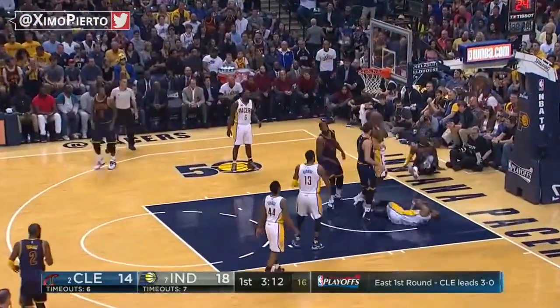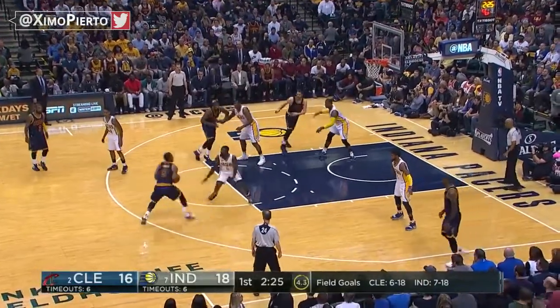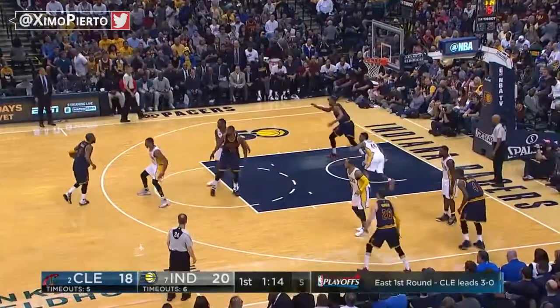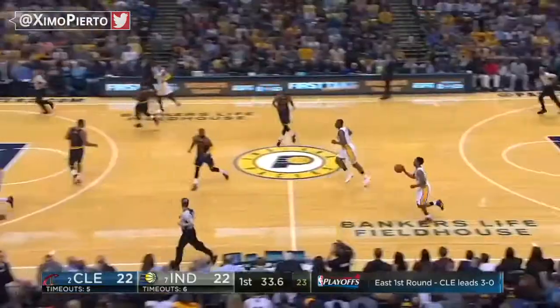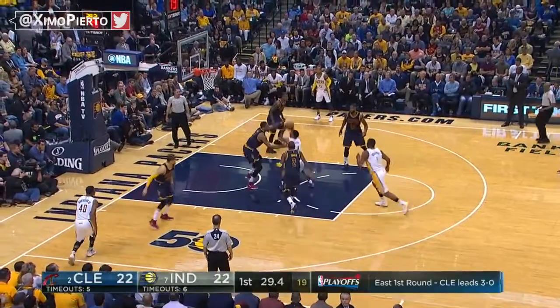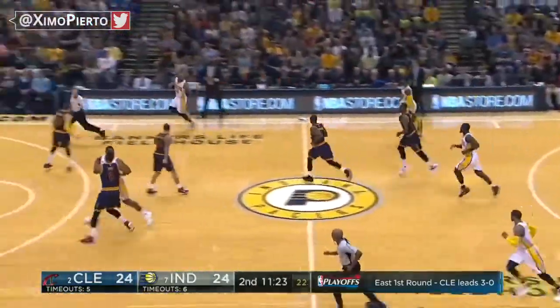LeBron with a stroll through the paint and a finish. 4 on the shot clock for J.R. Smith. Nice. Taking out his do-it-yourself kit. I mean, that's major. He's a total player, plays great at both ends of the floor. Irving with the left. He only averaged 25 points during the season, and during this round, he's only averaging 24. And Teague and him going over George.